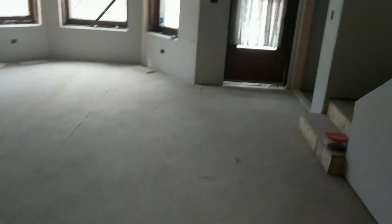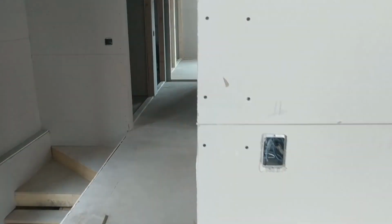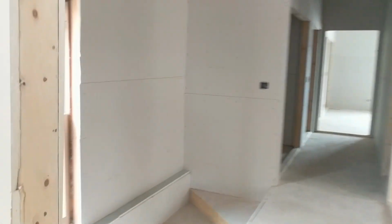Take a walk upstairs first. There'll be a coat closet there as you enter. As you come up the stairs, you got these two bedrooms. Here's a front bedroom. Again, very high ceilings here. Just about 9.5 feet, I believe. Here's bedroom number two. Again, very large bedroom.